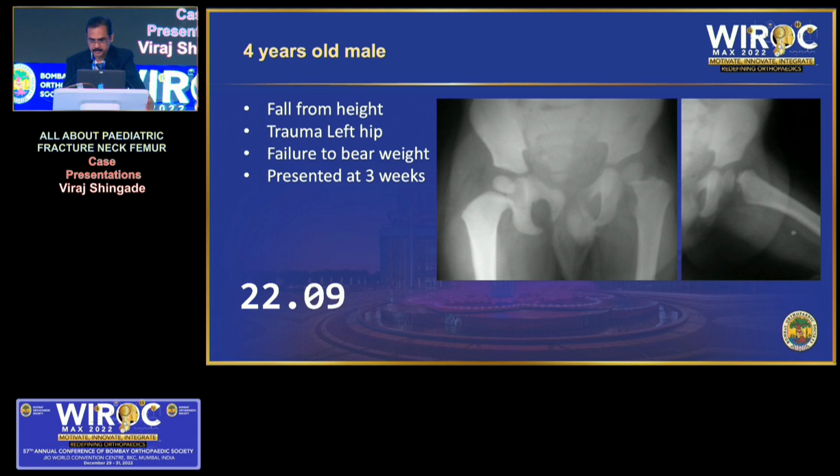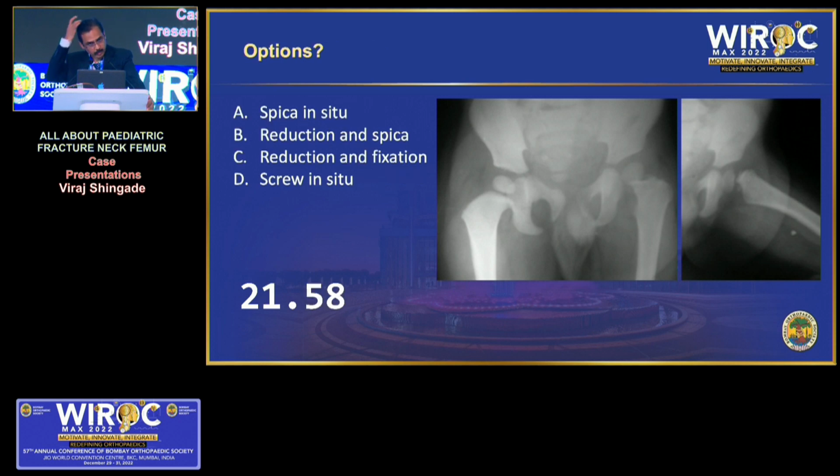So if you see, it's a type 1, that is a transphyseal injury where there is a fracture of the neck of the femur, and it is a 3-week presentation. So what were the options when he was referred to me? The options were either I can just give a spica and forget about it. Since it's 3 weeks old, still the thought is that we can reduce it and just give the spica, or fix it, or just do an in situ screw fixation.